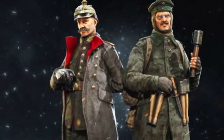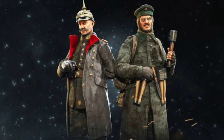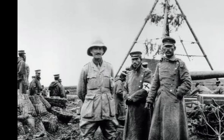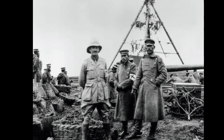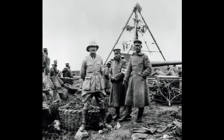The uniforms worn by the German soldiers in World War I were emblematic of the era's military and societal transformations. From the distinctive Pickelhaube helmets to the practical Stahlhelm, these uniforms reflected both the pragmatism necessitated by the rigors of modern warfare and the enduring traditions of the German military.